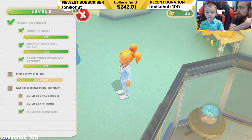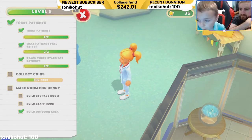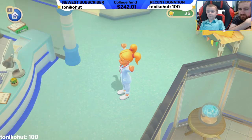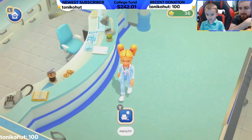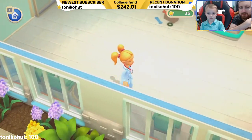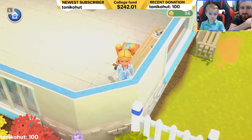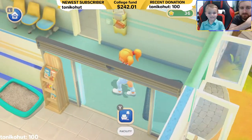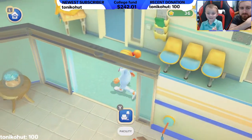We have to start over to get 1,000. Wow. That was a pain in the butt. I don't really understand that part, so we'll have to see. Let's open up. Is the outdoor area open still? Okay, it is. I'm surprised we don't need it open.